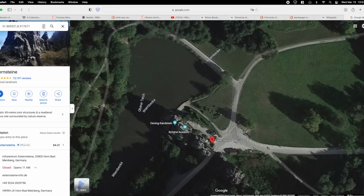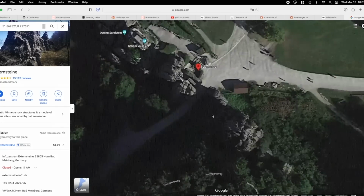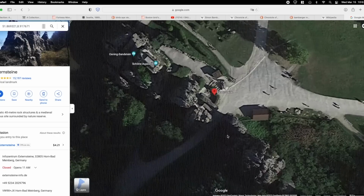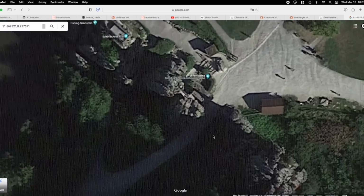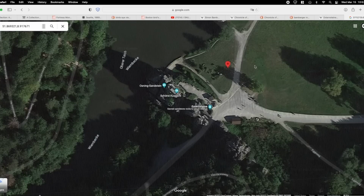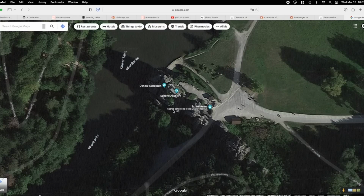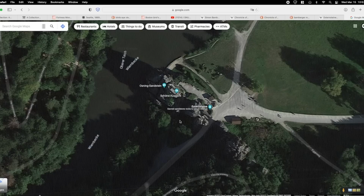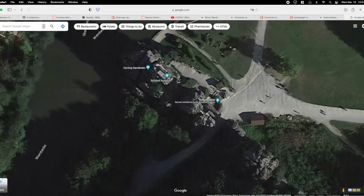And here we are in Meinberg, Germany. And this is what seems like just some rock outcropping from above. God, the resolution really sucks today. Look at this. And probably by design. The Sacred Sandstone Rocks and Nature Reserve. We've discussed nature reserves. Simply a tool for covering something up. So not even a better story than this?